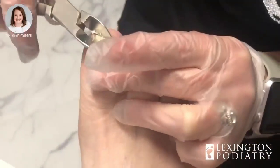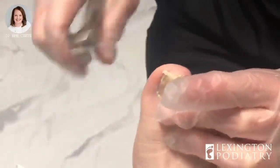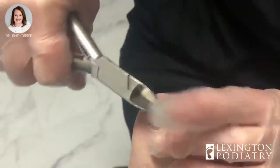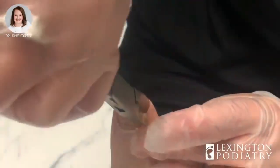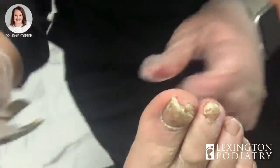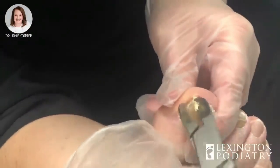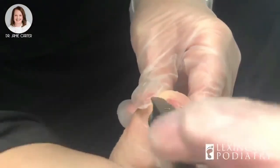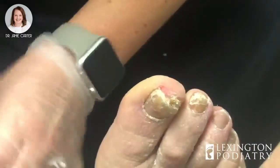So this will definitely help the topical medications work better. And then if you decide to start the laser treatments as well, getting some of that big thick nail off there will help it get into your skin much, much quicker. All right, one foot down.